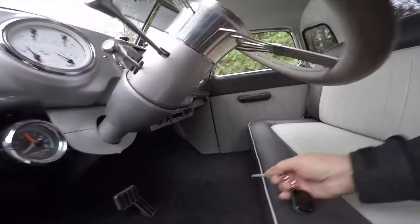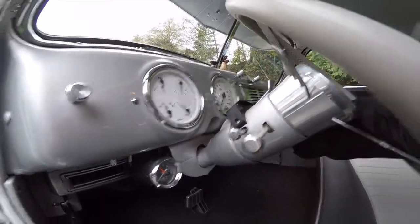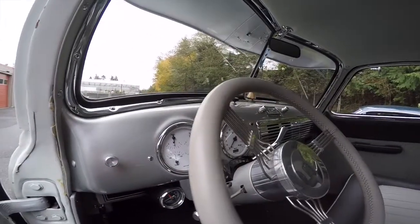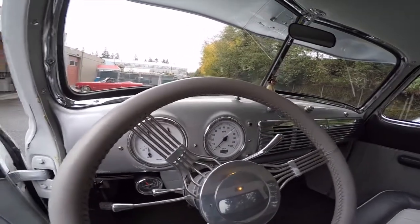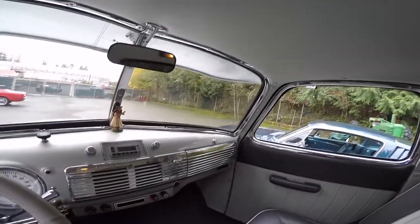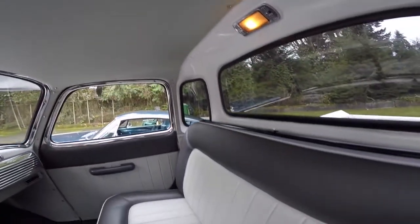And let's see how this thing runs and sounds. I mean, it's one nice driving truck. And isn't that beautiful? It just really finished nice. These upholstery guys do a first-class job. I mean, it just looks nice.